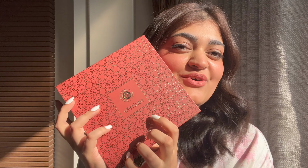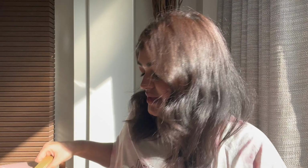It smells like gajra. Yeah, jasmine. It smells like jasmine. I'm sure Mama is going to love this. I'm going to give this to her. Thank you, Soul Tree. I love the box also, and I love the smell.